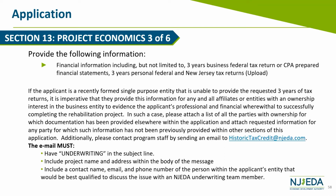Here you will need to provide financial information, including but not limited to 3 years business federal tax return or CPA prepared financial statements, 3 years personal federal and New Jersey tax returns. So the caveat is if the applicant is a recently formed single purpose entity that is unable to provide the requested 3 years of tax returns, it is imperative that they provide this information for any and all affiliates or entities with an ownership interest in the business entity to evidence the applicant's professional and financial wherewithal to successfully complete the rehabilitation project. In such a case, please attach a list of all the parties with ownership for any party for which such information has been previously provided within other sections of this application.